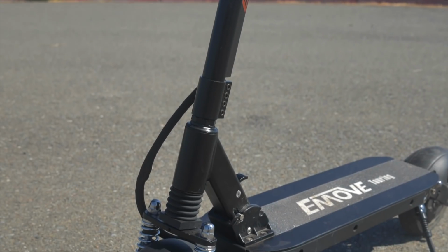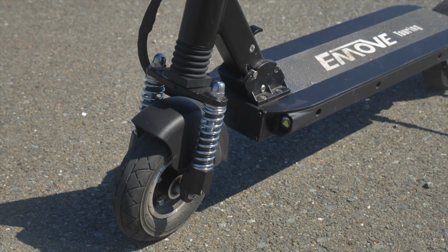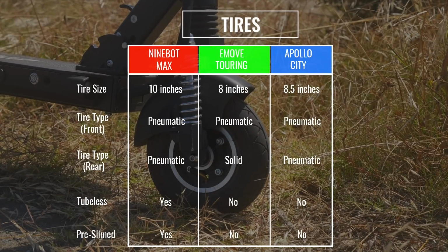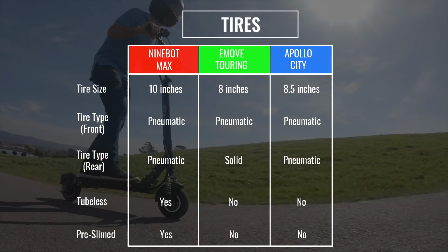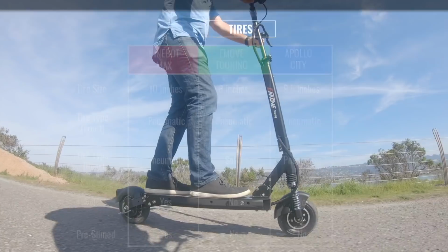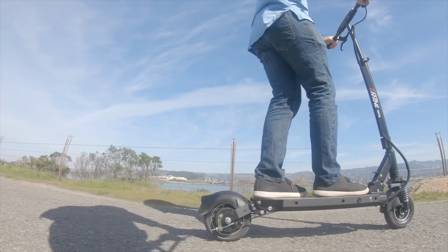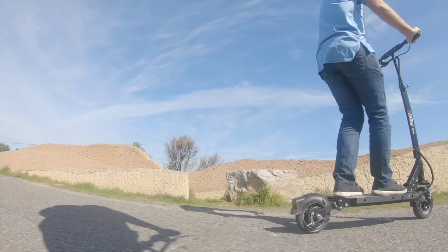As they are tubeless and pre-slimed, they will be the least prone to getting flats out of any pneumatic tire style. The Emove Touring has an interesting mix for its tire configuration, and one that many people will prefer. It has an 8-inch pneumatic tire on the front and a similarly sized solid tire on the rear. The benefit to this rear solid tire is that it cannot get a flat. And as 96% of flats occur on the rear tire, those people that want the lowest possible maintenance on their scooter will appreciate this configuration.